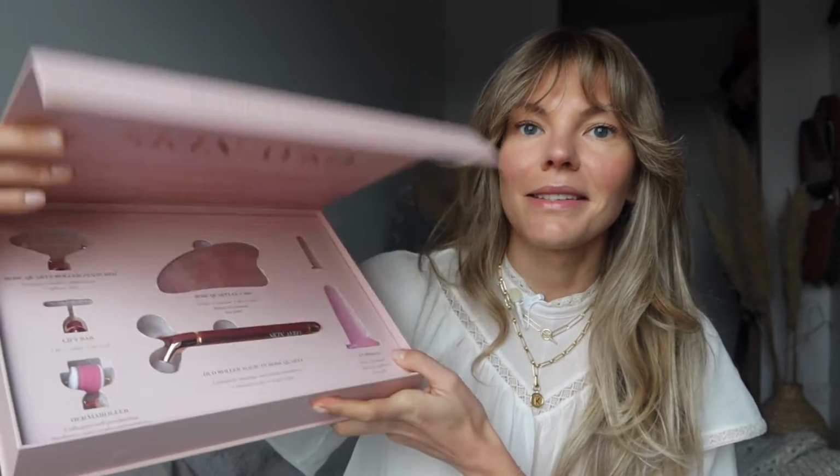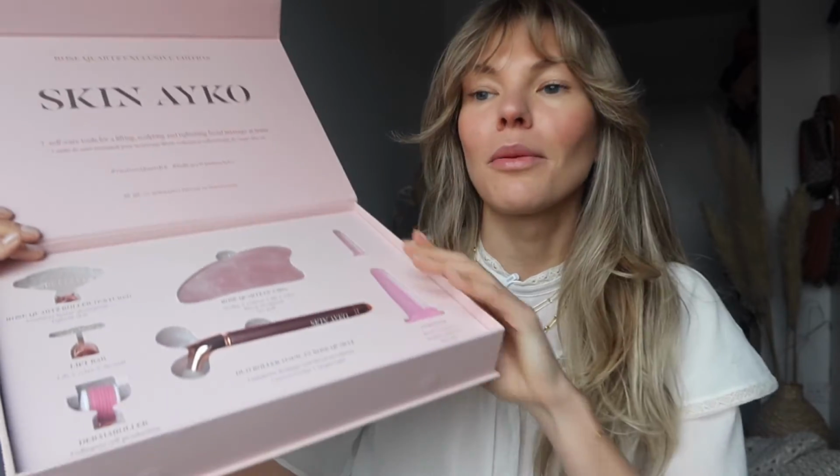So this is from a brand called Skin Ico, and it's a rose quartz self-care kit. Can we just take a second to appreciate this? This is 7 self-care tools in one box. Every one of these tools is really good. Every one of these tools I have used before, but now I have them in one box, or you can transfer it into a little bag.